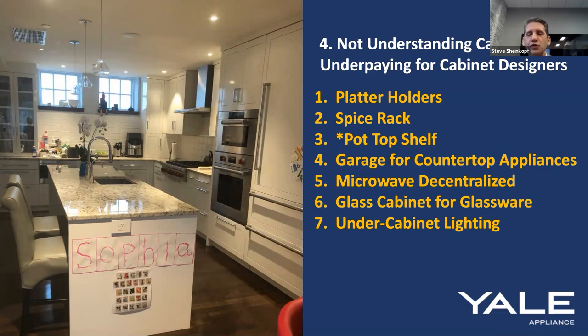Pot top shelf, this is brilliant. There's a shelf just for pot tops. Because if you have a shelf just for pot tops, that means you can stack your pots one on another and pretty much double your space. You get a garage on the right-hand side for all your countertop appliances. We decentralized the microwave because I don't really use a microwave. Glass cabinet for hardware, and of course, under cabinet lighting. And I really think getting a good designer to help with all this stuff is really important.